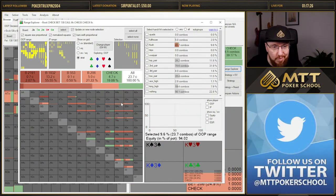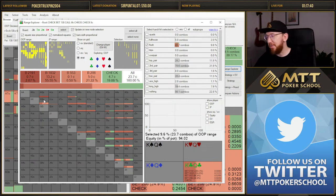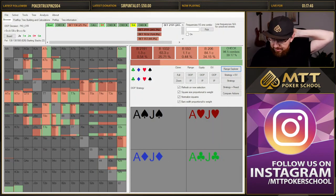The reason why I'm going is because there's not like, oh yeah, we block flushes, but our opponent doesn't check the king x of clubs. Want to ponder, want to think about, I think, for a bit. I'm going to go away and think about this.